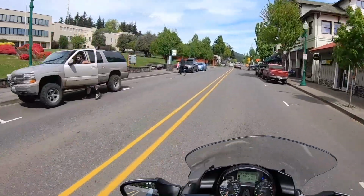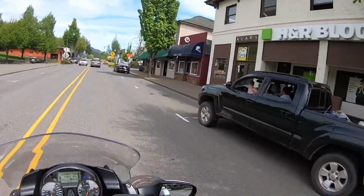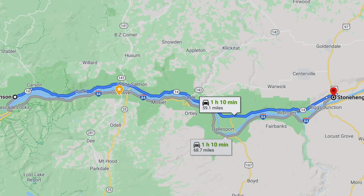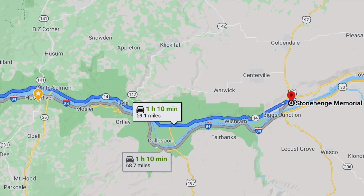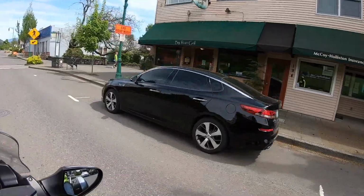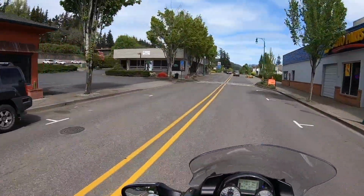This is the second segment of the Stonehenge ride, going from roughly Stevenson, Washington up to Stonehenge. I broke this ride up into two segments, mostly because I just wanted to explore and show you some of the attractions along the way. This second half is roughly 60 miles. Takes about an hour and a half to ride.